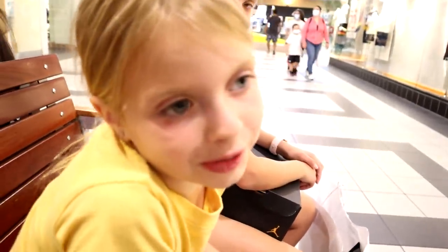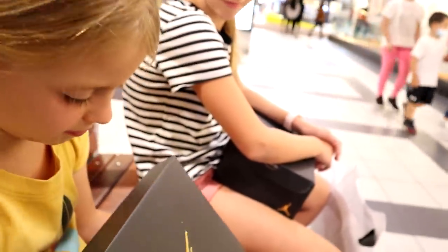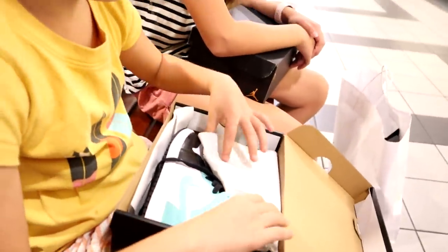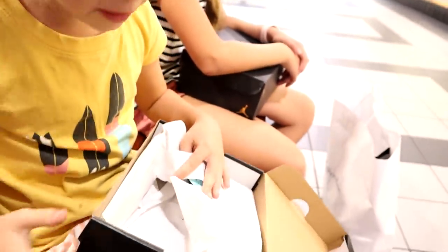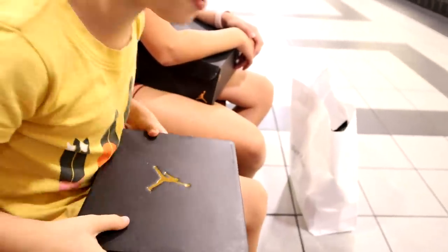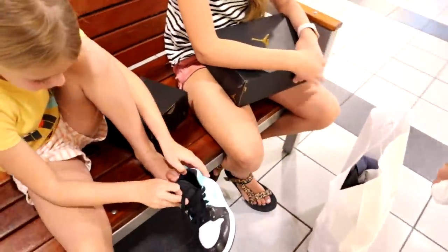I had to get boy shoes. You had to get boy shoes? Yeah. I think they're still cute. Oh, yeah. First pair of Jordans. I couldn't be more proud. Try them on. I want to wear them right now because my other shoes are killing my feet. All right, let's put them on. See how they look. I should go buy some socks and I can put mine on.